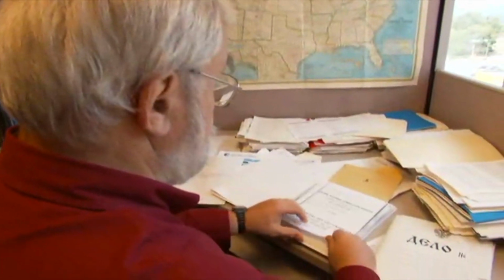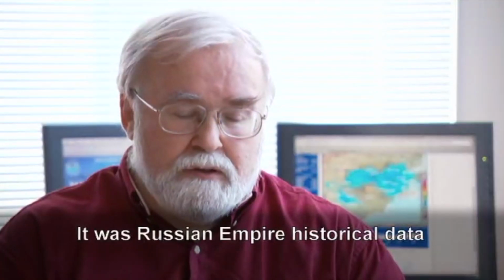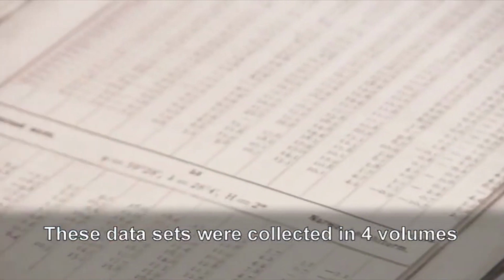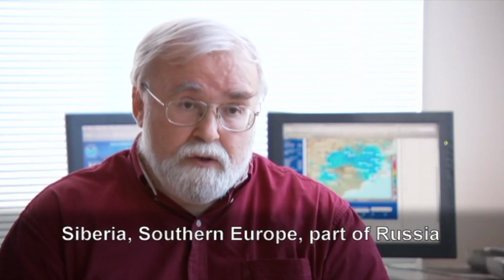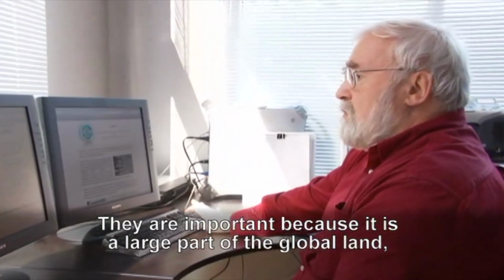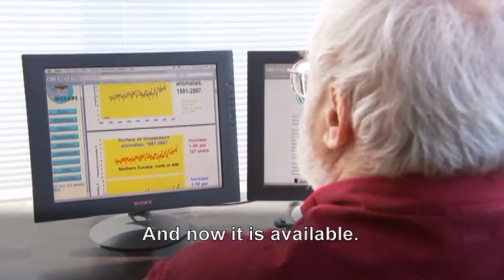When Pavel Groisman arrived at the National Climatic Data Center from his home country of Russia, he brought valuable historic climate data with him. It was Russian Empire historical data up to 1925. These data sets were collected in 4 volumes. Siberia, southern European part of Russia, and Asia. They are important because it is a large part of the global land which was not covered before. And now it is available.